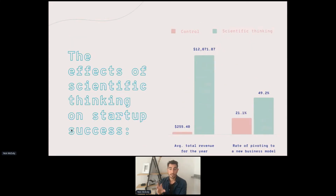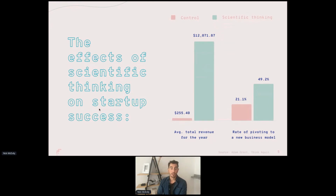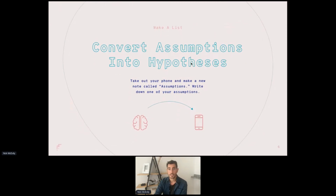So Adam Grant, great writer, fun writer of mine, or favorite writer of mine, talks about scientific thinking in startups. And you can see here in the graph that those who incorporate scientific thinking pivot more and have exponential returns on that time. And so we found that to be true ourselves, but I always think graphs from third parties help make things more convincing. Okay, here's our first exercise.